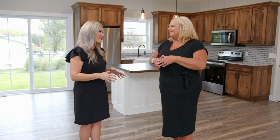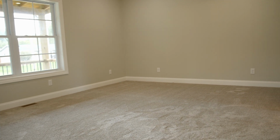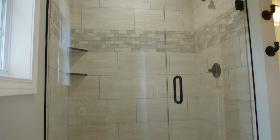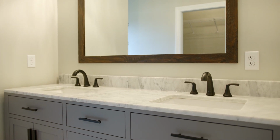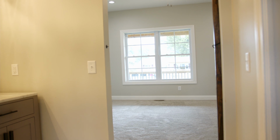It's a neat home. I really want to know more about that primary suite. It has everything. Yes, it does. And it's first floor, which is completely convenient. And then it has a huge ensuite with an oversized shower, finished in ceramic tile floor, huge walk-in closet, double vanities, his and her double vanities.